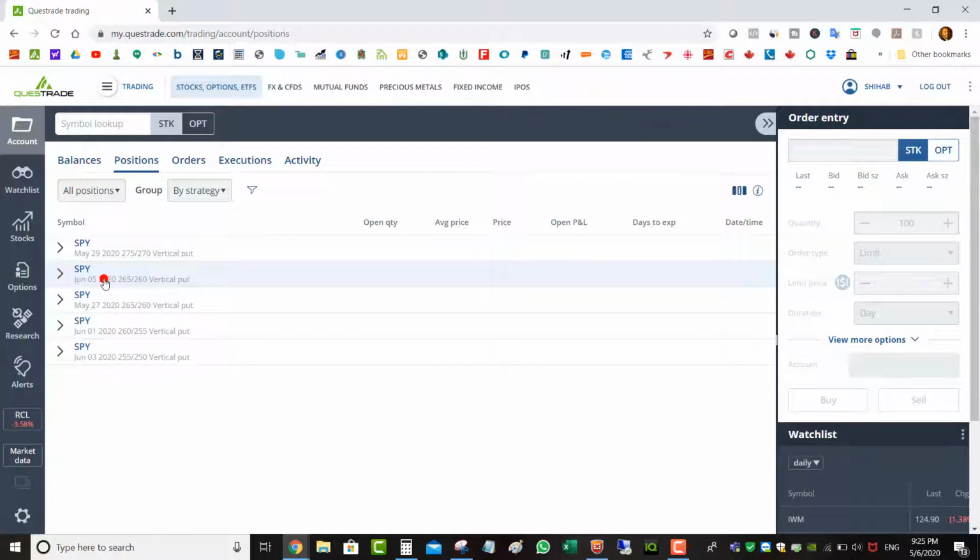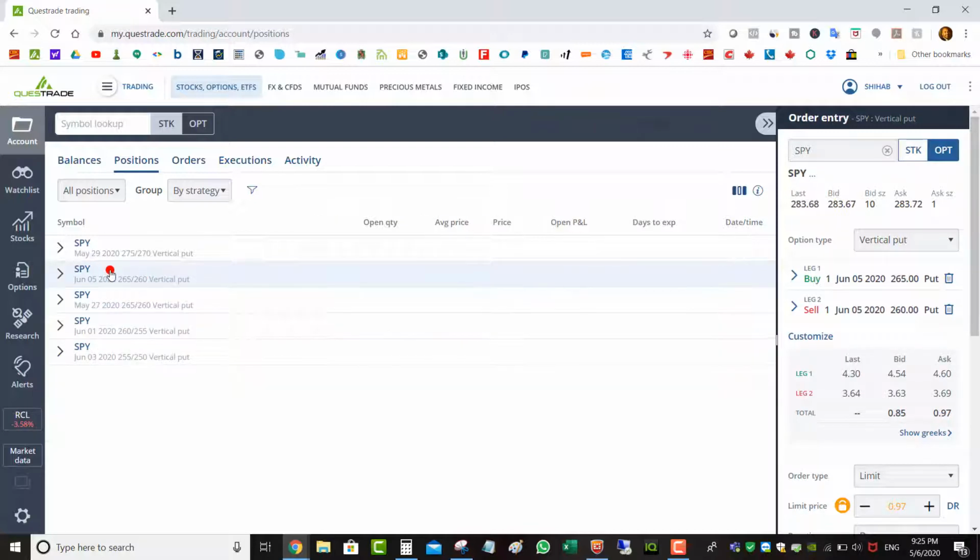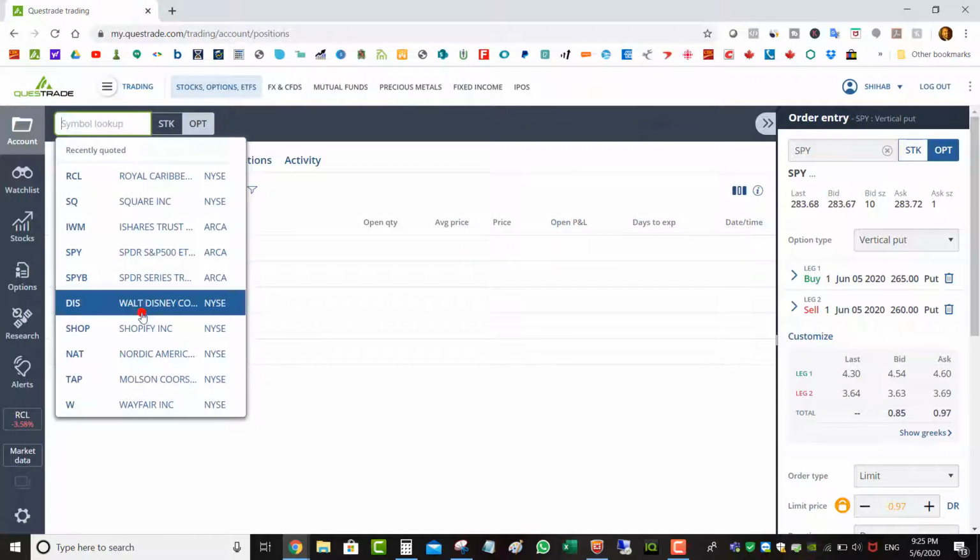Let's go see right now. June 5th, it is worth, yeah, exactly. It's worth between 85 and 97 cents. So I could have gotten a bit more out of it, but whatever. So the way I sold this SPY put spread, I'm going to show it again.